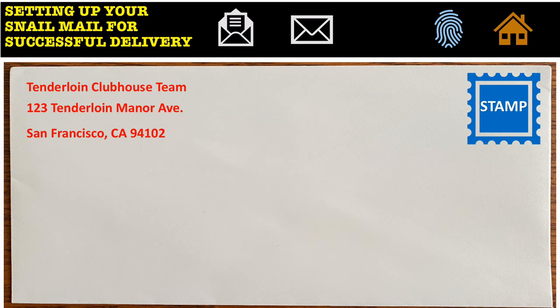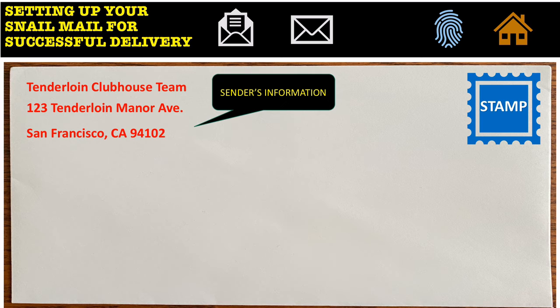All right, so what you see, from lines 1, 2, and 3 in the previous slide to now, is that we've put a sample address here, coming from the Tenderloin Clubhouse team. The address is 123 Tenderloin Manor Avenue, San Francisco, California, and the zip code of the Tenderloin. And just remember, this is the sender's information.